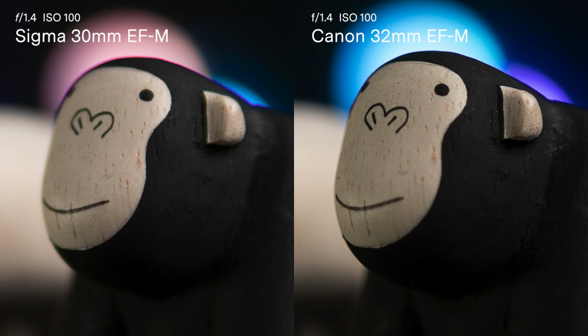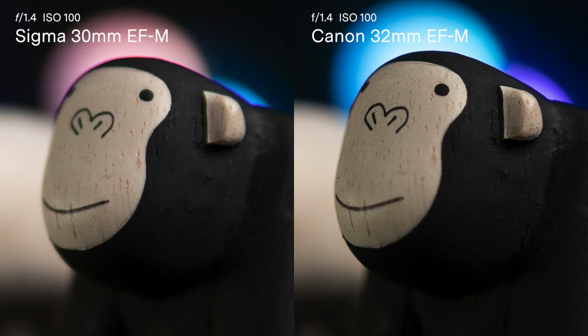Pay particular attention to that black line of his nose, which oddly appears to shift in hue towards green. The edges at the top of his head are also blurring into the bokeh background, instead of a nice, clean separation of the foreground subject and that background. The Canon 32mm on the right performs much better. The textures are sharp, and those edges at the top of the chimp's head where the Sigma struggled are clear and well defined. But to be fair to the Sigma, some softness is to be expected at large apertures.